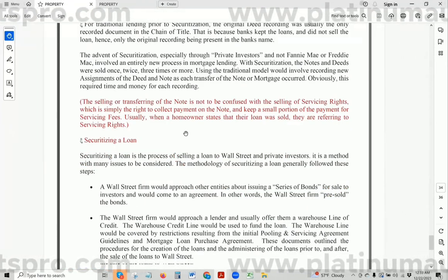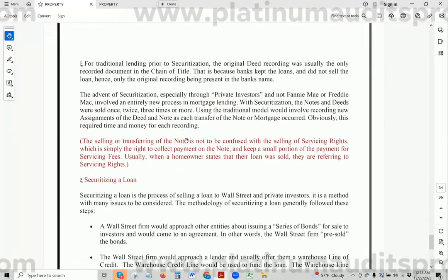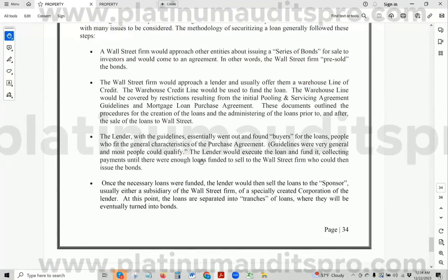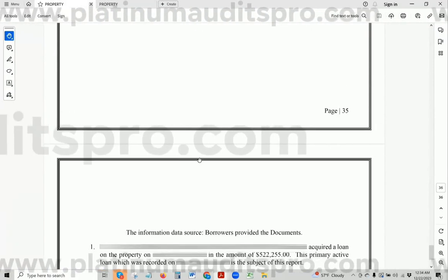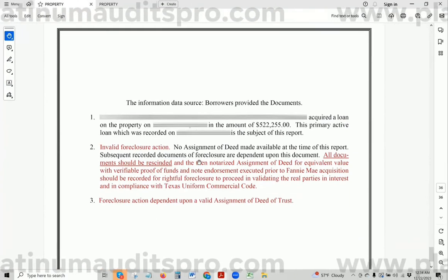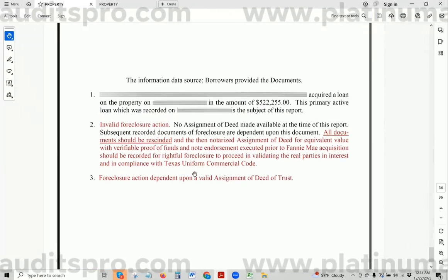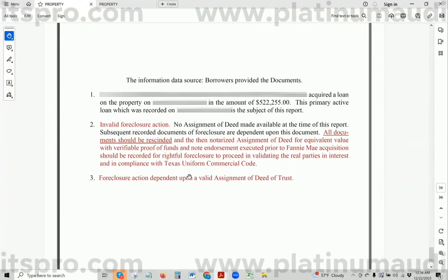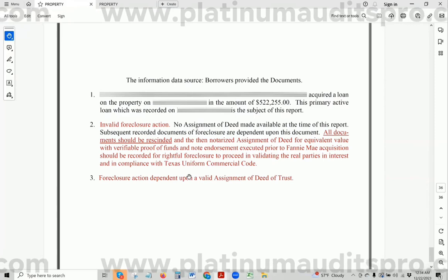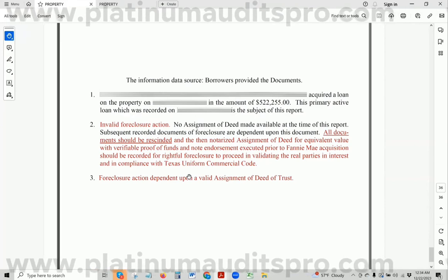Just going at the end here, obviously, this is some of the closing information relating to the securitization. Feel free to pause and look at it. But that's really one of the main things, is you do have a piece of information here. So one last thing going over this report is what it says relating to the foreclosure. So basically, the opinion is that the foreclosure action is probably not the most proper foreclosure.